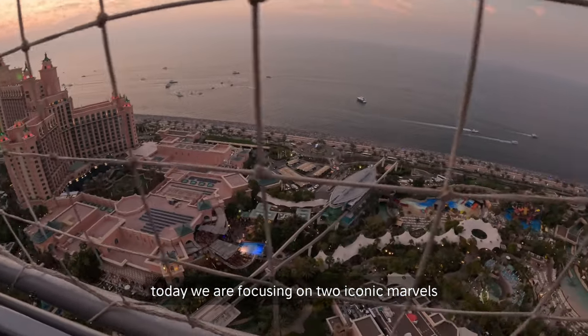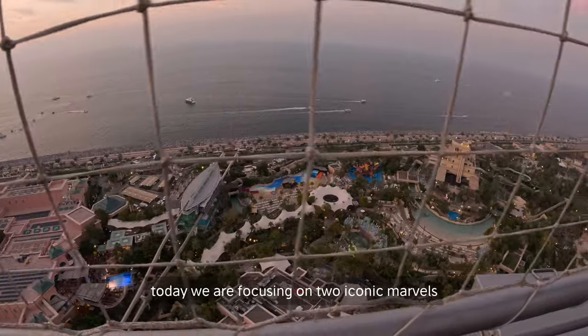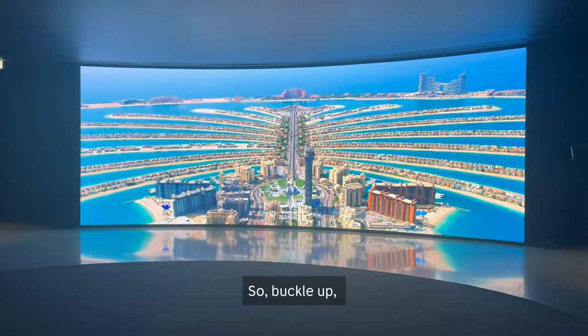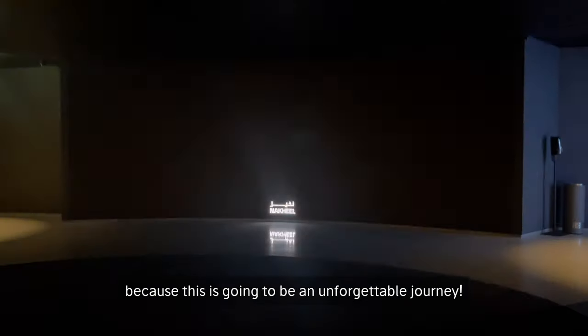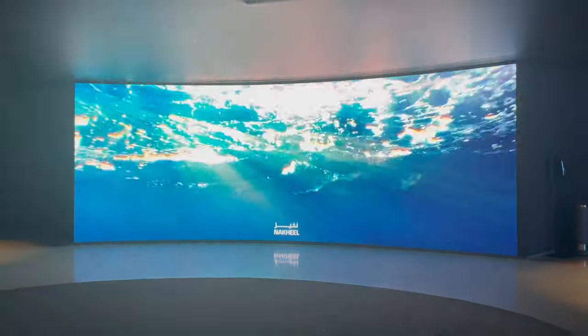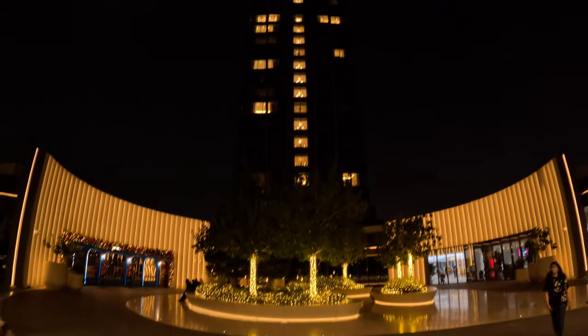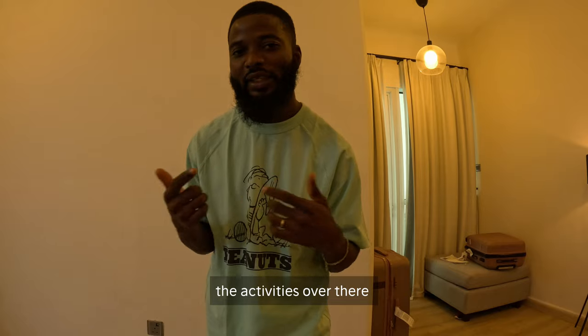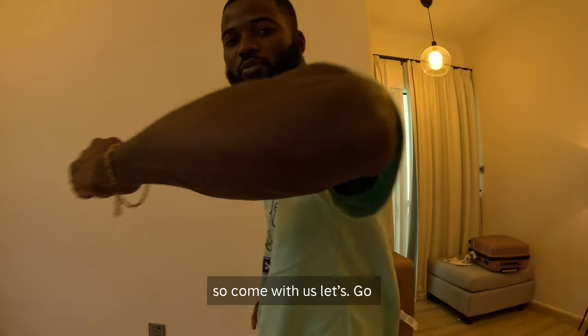Today we are focusing on two iconic marvels, Atlantis the Palm and Palm Jumeirah. So buckle up because this is going to be an unforgettable journey. We will be participating in some of the activities over there, so come with us, let's go.